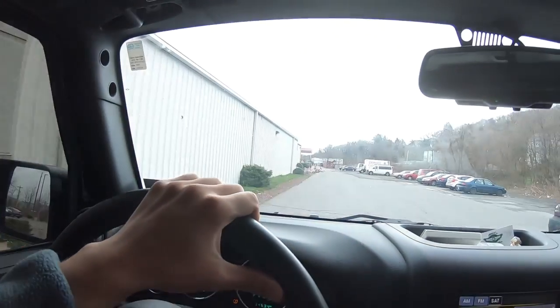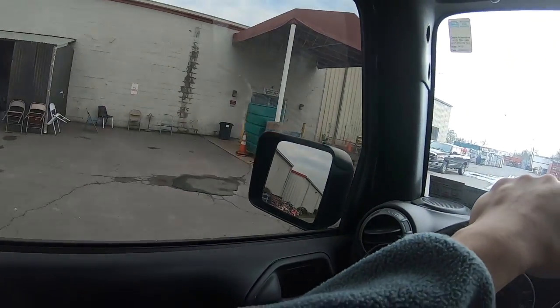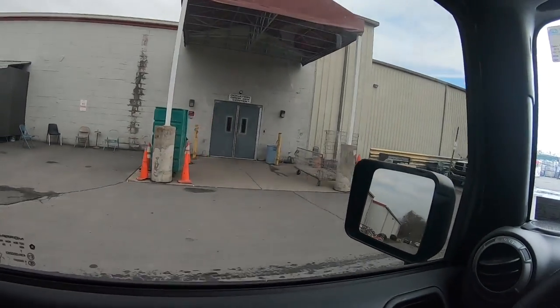That was nuts. I don't know what almost happened there, but I'm heading over here to see if I can drop off donations. I've been hauling around donations in the back of my Jeep for probably close to a month now. I've been trying to donate it to Whitehall, and I just haven't gone there that long. So it's actually looking like there's no one out here. Well, I guess not. All right.